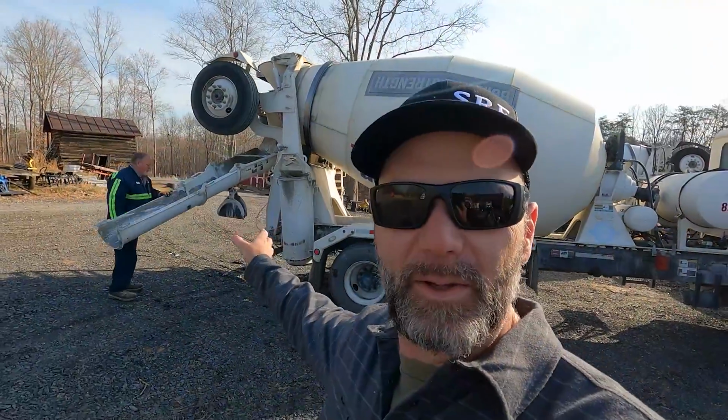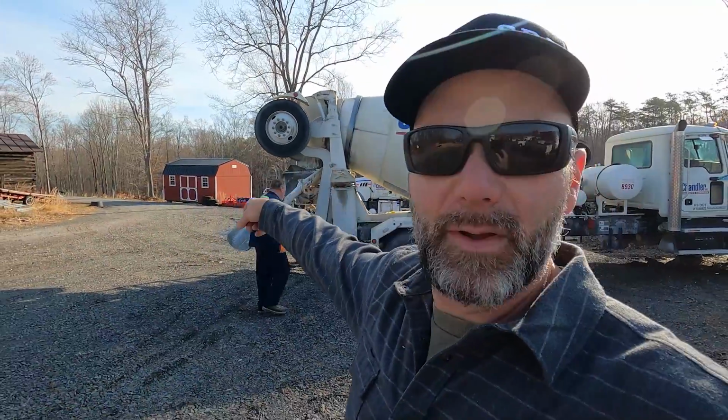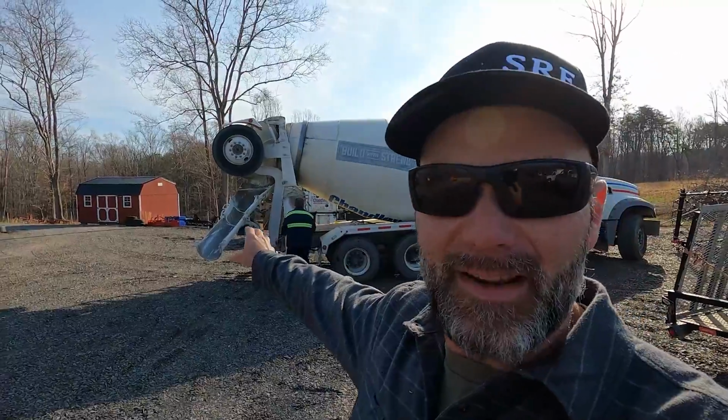You see right here, he's building the chute. So the chute comes hanging on the concrete truck, and then they build it out for the length that it needs to be. Sometimes it doesn't need to be as long as what we're using right here. These guys are doing a great job. The wind is starting to pick up. Beautiful day here on the Stoney Ridge, man.